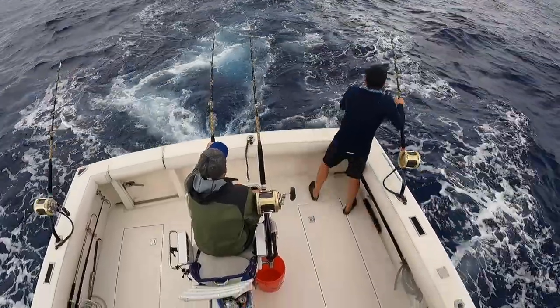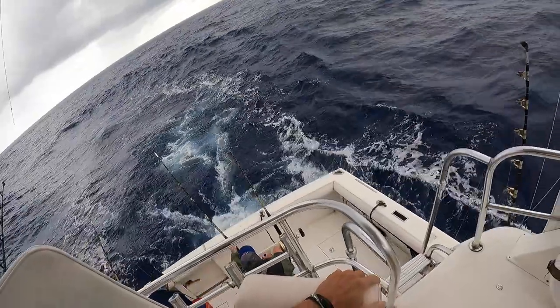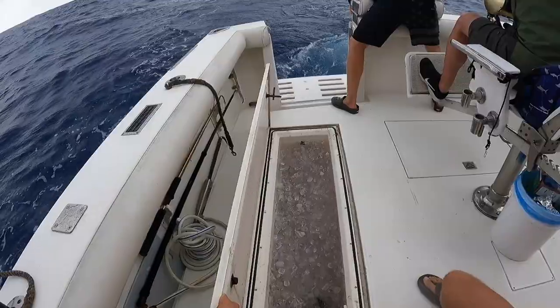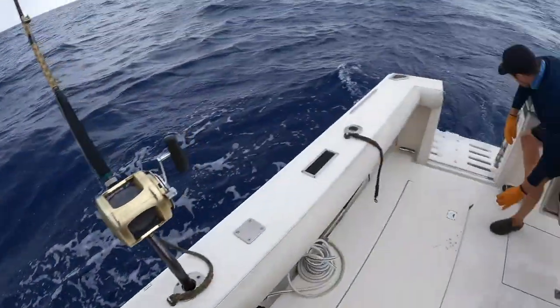Just gonna work this area for a while, so we have to turn back for home. Might be a Mahi, I can't tell quite yet. All right, we got another fish on. Short rigger, Barella Malolo. Oh, it's a Mahi, we're gonna slide it in the box. Box open. All right, guys. Another species there. A little 10 pound Mahi there.